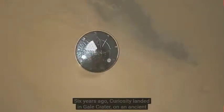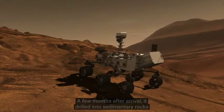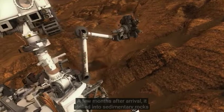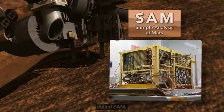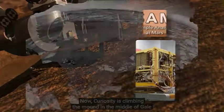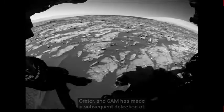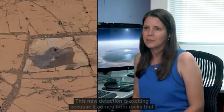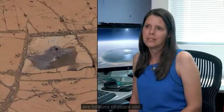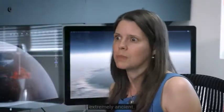Six years ago, Curiosity landed in Gale Crater on an ancient lake bed. A few months after arrival, it drilled into sedimentary rocks and detected traces of organic molecules using an instrument called SAM. Now Curiosity is climbing the mound in the middle of Gale Crater, and SAM has made a subsequent detection of organics. This new detection is exciting because it comes from rocks that are billions of years old. That means that the organic material within them is extremely ancient.